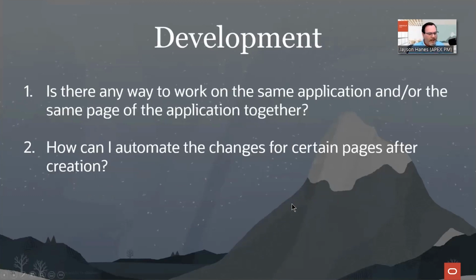Next section on development. We're turning it back over to Shakib to answer some of these questions. All right. Hey, thanks so much, Jason. So the first question here is, is there any way to work on the same application or the same page of an application together? So there's a few ways you can do this.